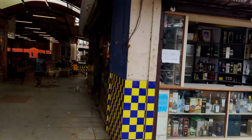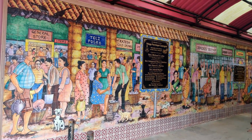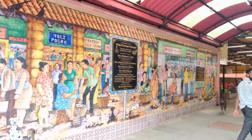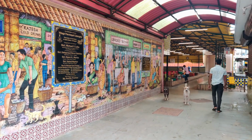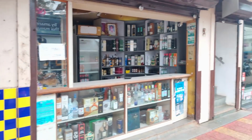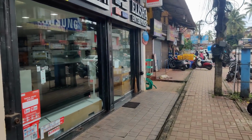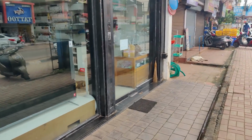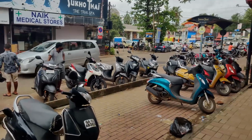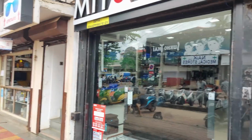Over here is the main Calangute fish market. This is one of the best places to click some pictures. Over here there's customers. I just spoke to some Goan lady, so she said she's a customer here. Anyway, as I was saying, the market has some nice places to click Instagram pictures over there.